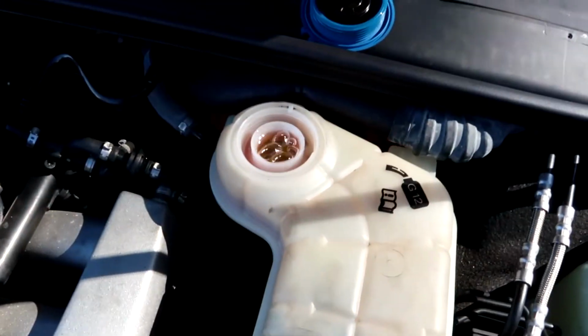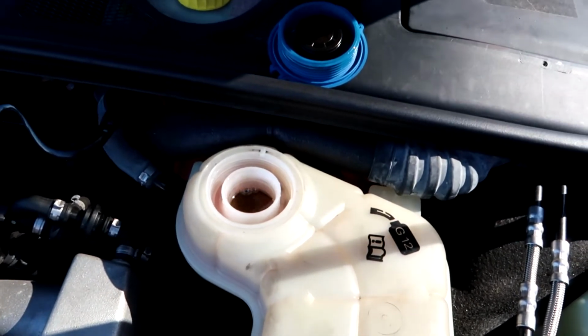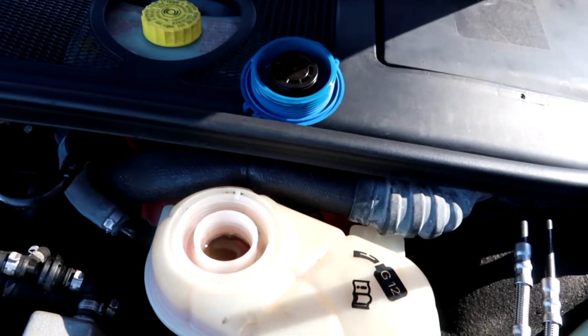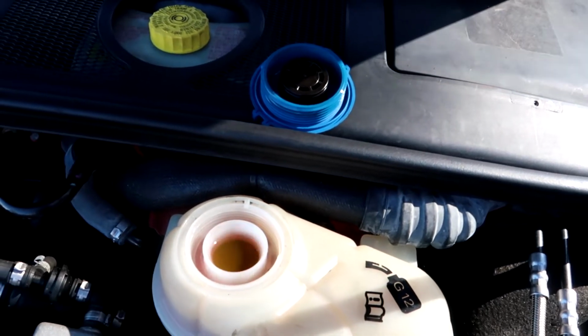All right, but seriously, I don't have time to let it run. Let's get to Mannheim. I just can't quit. There's my bubbles. So it actually might be just bubbles in the system. You see, that should not be happening.